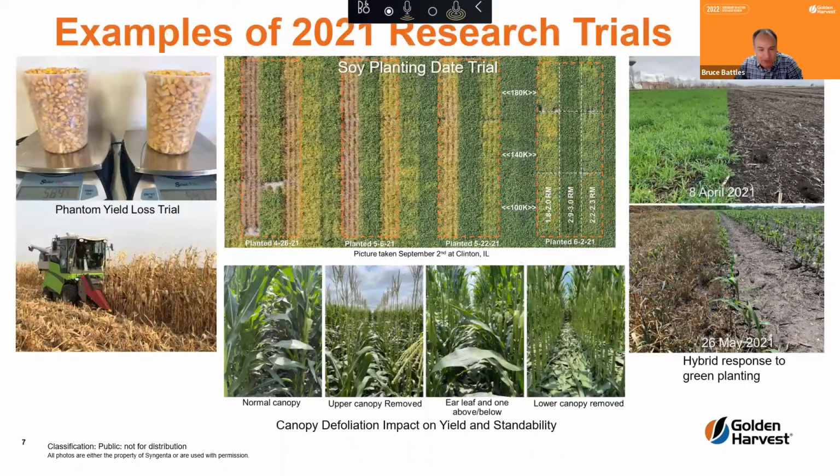As some examples of different types of trials that we're not going to cover today, but you'll see once you have a copy of the book, the topics really did range. Just some visual examples from 4 different trials we had. We conducted trials looking at things like phantom yield loss, understanding what that is, and is it real or what's happening there. We had studies looking at soybean planting dates, but within that, we wanted to understand the role of changing maturities as well as changing seeding rates, and how all that interacts when we look at soybean planting date responses.